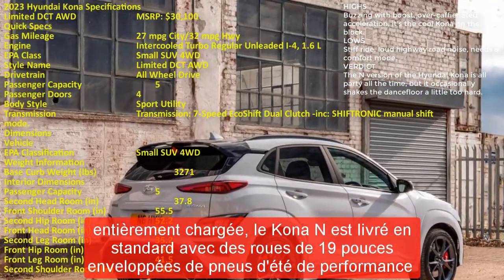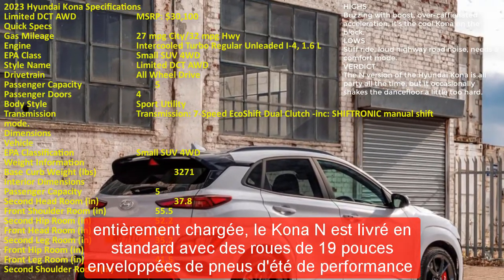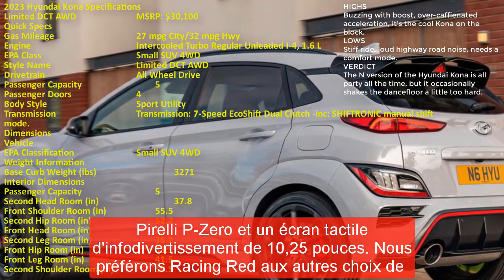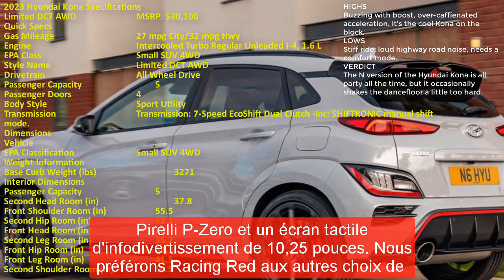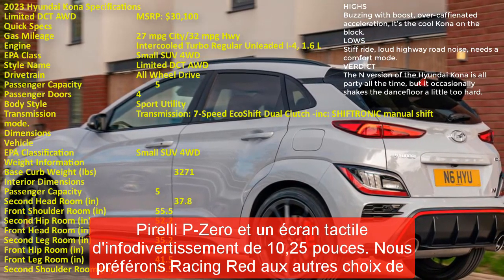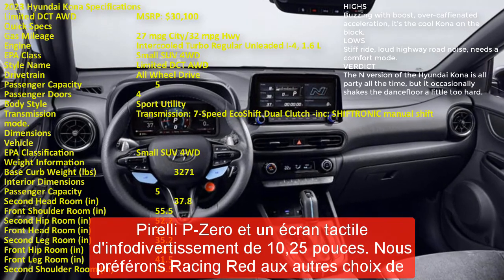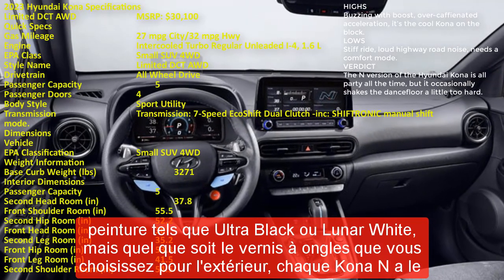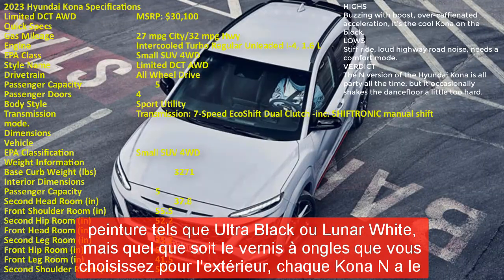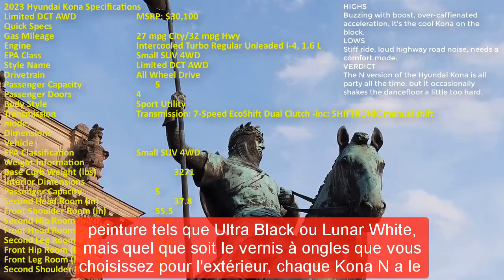We drove one recently and had a blast tossing it into corners and engaging the overboost function. At our test track, it blasted to 60 miles per hour in 4.8 seconds. Yeah, the steering could be a hint quicker, but we appreciate the level of feedback that the helm provides. We also wish the Kona N had more sound insulation, as a fair bit of road noise plagues the cabin at highway speeds, but the tiny ute's performance is strong enough to make up for that.